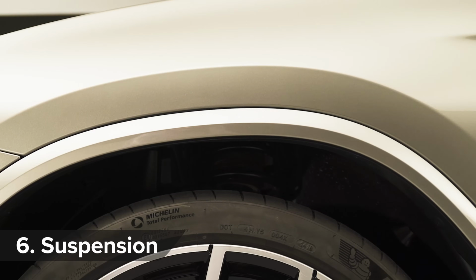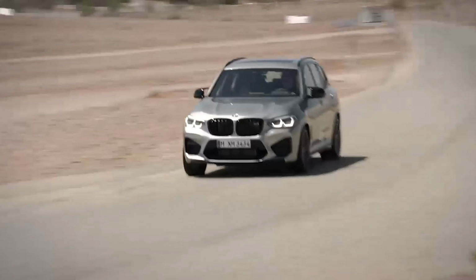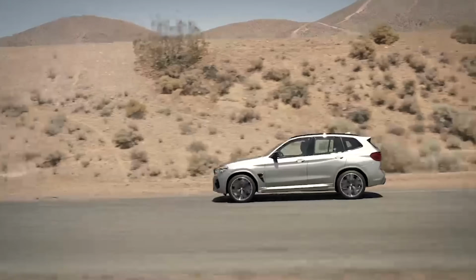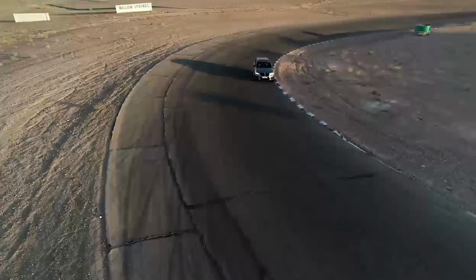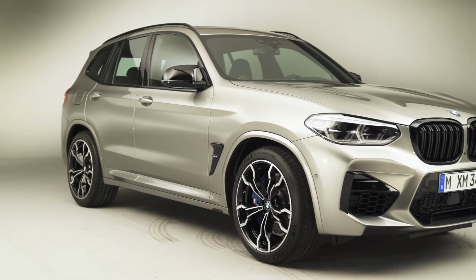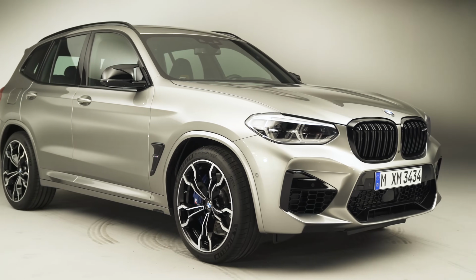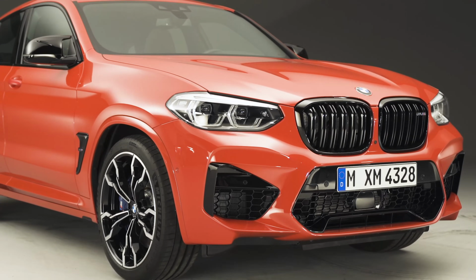BMW has fettled these hot SUV suspension systems to make sure they can go round corners like a sports saloon. As standard, they get M-specific adaptive dampers that mean you can switch between Comfort Mode, Sport Mode and Sport Plus Mode, which should stop the cars leaning in the bends completely. Though in this setting it will probably also mean they bounce down a bumpy British road with all the grace of a runaway shopping cart.